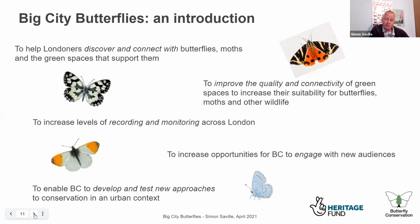But from the butterfly conservation side, BC standing for Butterfly Conservation as an organization, it's a charity which has worked historically mainly in the rural areas of the country. And so this is a chance for Butterfly Conservation to engage with new audiences in the city. And of course, much more diverse audiences than we get out in the countryside if we're talking about Exmoor or Dorset or Devon or something like that. And it's a chance for us to develop and test new approaches to conservation in an urban context and spread those from London to Glasgow or Birmingham or wherever else we can.